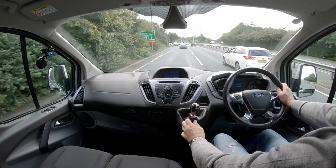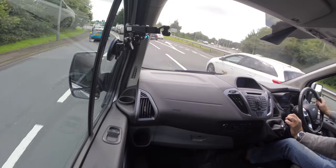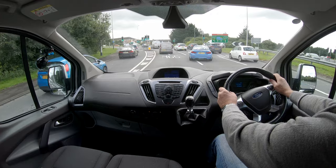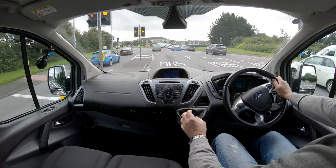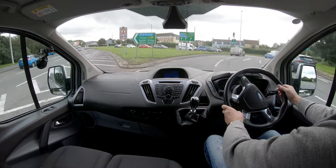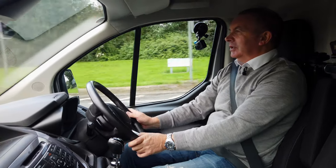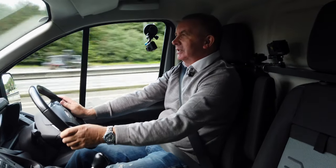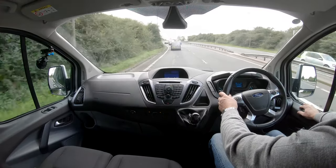Great Ford gearbox. This would make a lovely camper van conversion if you're looking for a nice clean van. It is a lovely shape, that M4, I've got to say. It's harking back to the old BMWs. I used to like them, not so much anymore. Stupid run flat tires.